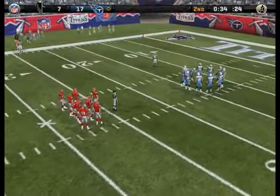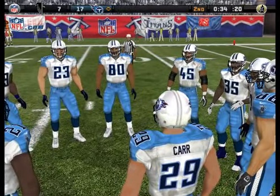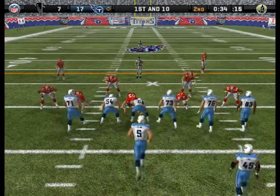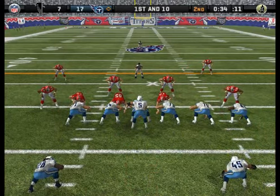Hey, I know they want to increase the lead before half, but they got to be careful and not let the other team back in it with a turnover. Ball on their own 23. 1st and 10. 2 deep. Split backs this time.